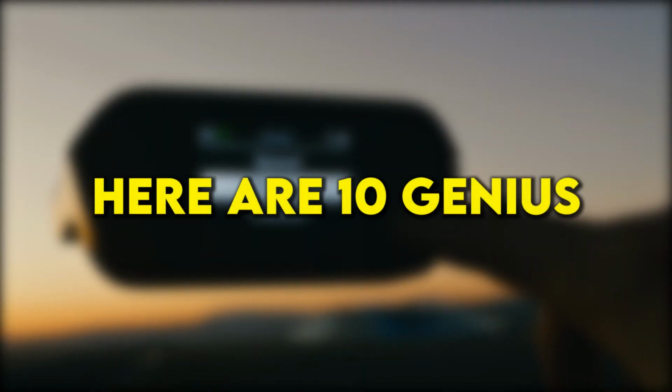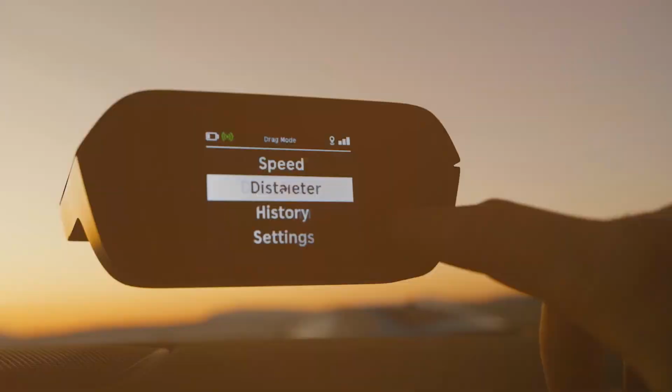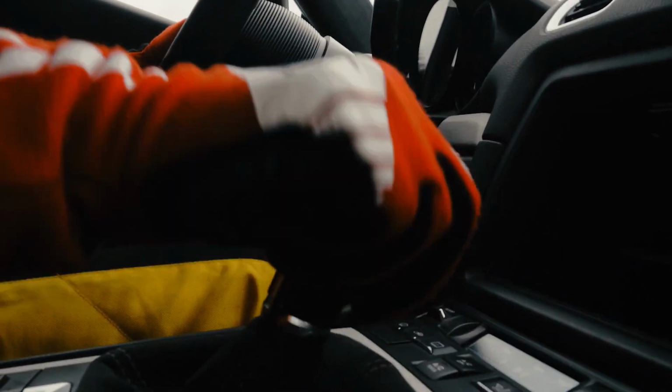Here are 10 genius car gadgets that will make your life easier. Racebox. The Racebox Mini is a compact marvel designed to revolutionize your driving experience.